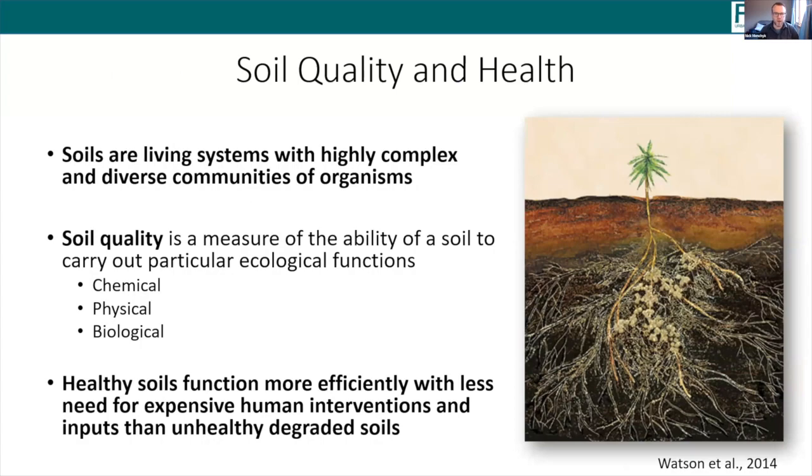Soil health and soil quality, these are terms that over the last probably 30 years have been used more and more in articles and peer-reviewed journal papers and such. These are terms that are similar but slightly different, and they're measuring the ability of a soil to carry out some particular ecological function, whether it's a chemical, biological, or physical function. There's a lot going on in that soil.